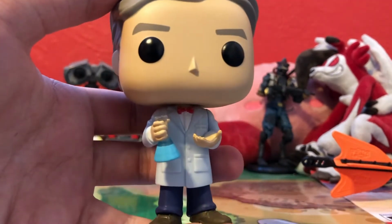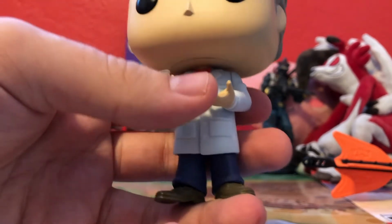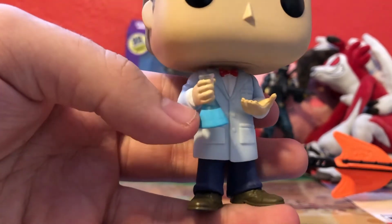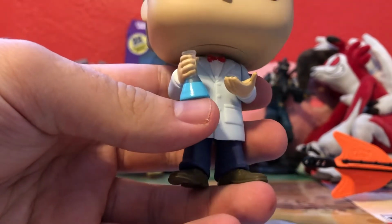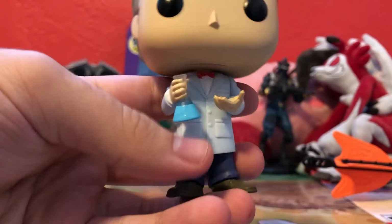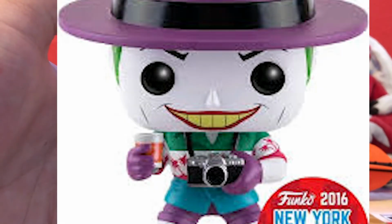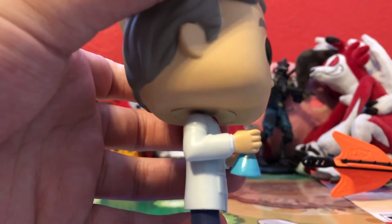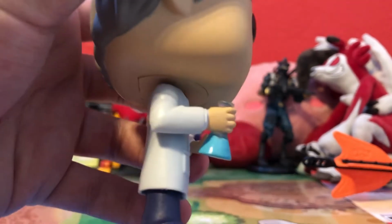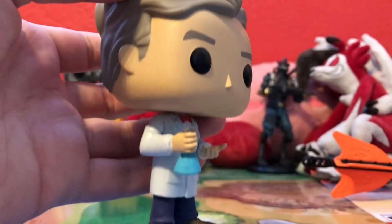I like the beaker of whatever this blue stuff is, and it's painted blue. They didn't just take something and fill it. It's literally painted blue. Like the Killing Joke pop with the glass in his hand, that looked like it had a filling. Here it's just painted. Look at that. Funko could say that line is like shaking, but aside from that, I do like this pop, the way he looks.